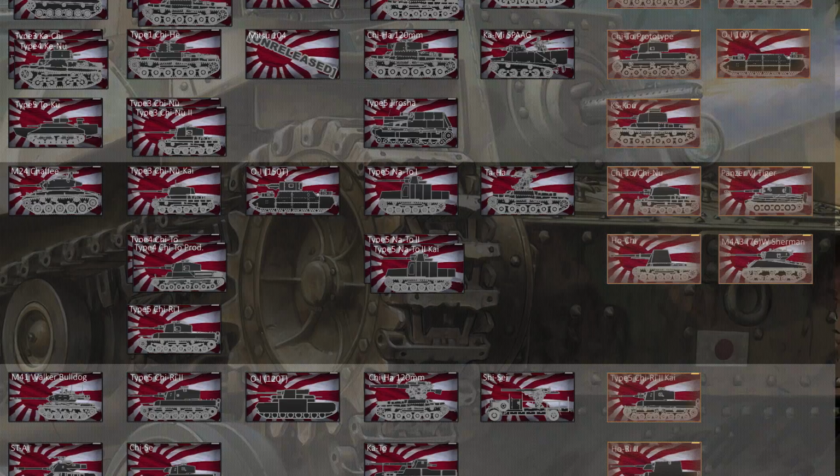So the fact that the Japanese are getting an M24 Chaffee, according to this tech tree, they are getting an M24 Chaffee. By the way, this is not the official tech tree. It looks official, but it's not. We'll have to see when the actual tech tree release comes out. This is all just speculation, so I probably should have put a disclaimer there right before I started this, but whatever. Who gives a fuck?